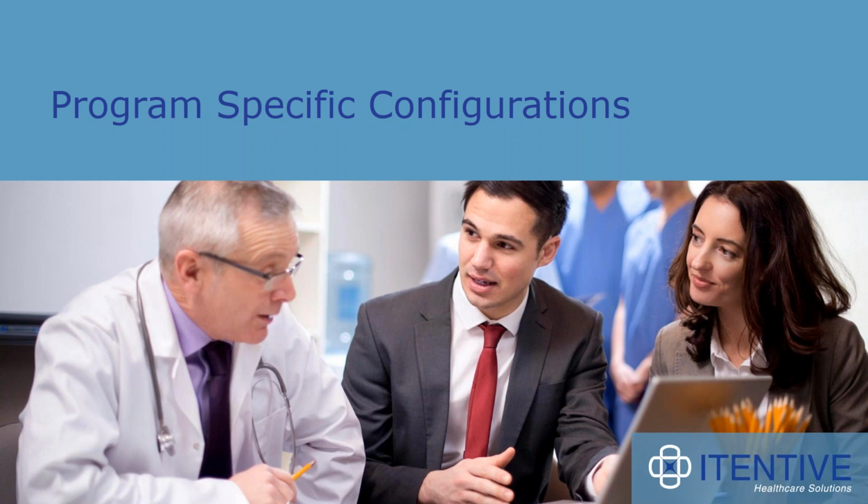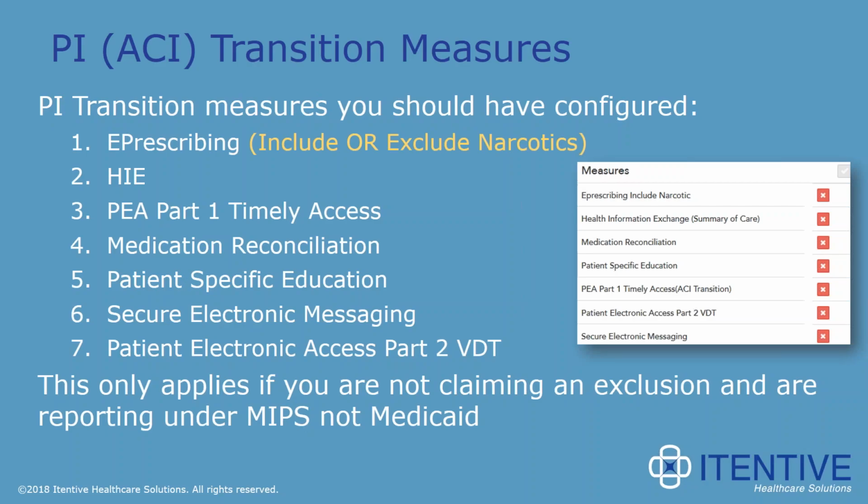Awesome. Thank you, Lexi. Those are some really important steps I think a lot of practices overlook. The biggest mistake a practice can make, I think, is to go right into trying to run reports without the proper setup and encounter errors that really could have been avoided by checking the settings and taking the steps you went over. So let's go ahead and take a look at each program configuration within the HQM that you'll use to report under MIPS. So we're going to start with the hardest category first and get it out of the way, and that's the Promoting Interoperability category.